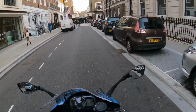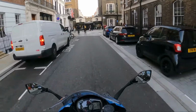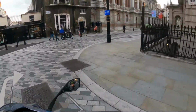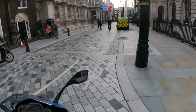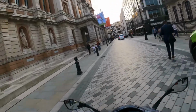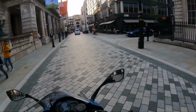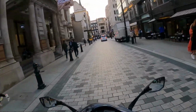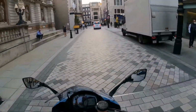So today I've got a slightly different route out of here because one of the streets has been closed, so I can't get straight to Regent Street. And I thought it'd be good to actually do a couple of different locations on the Monopoly board. There's the Royal Academy of Arts, which is a very nice building. There's loads of really beautiful buildings around here.